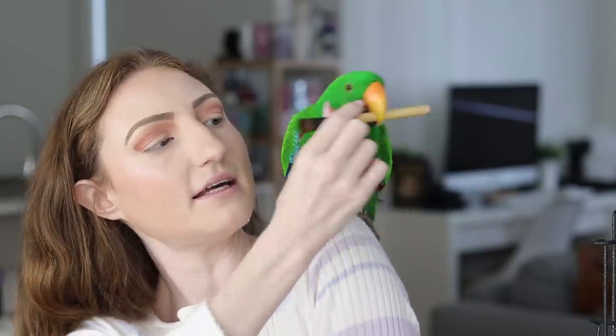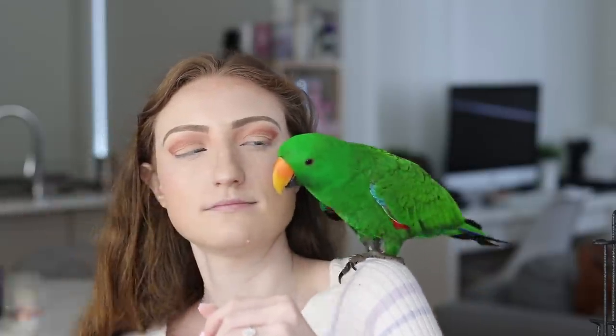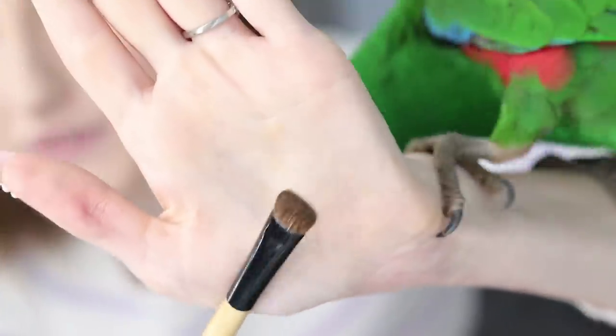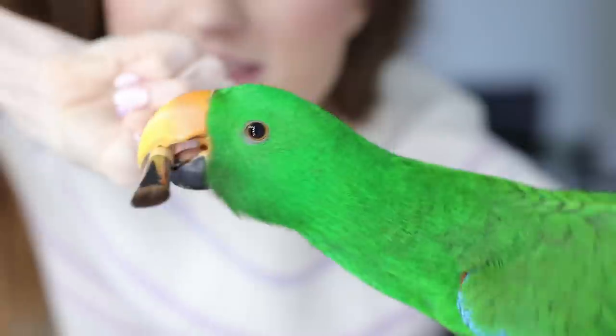Okay, I need it. No. You can't do my makeup. You cannot do my makeup. So he's chosen this kind of like, what would you call, I don't even know, what is this called? This is called a flat packing brush, I suppose.